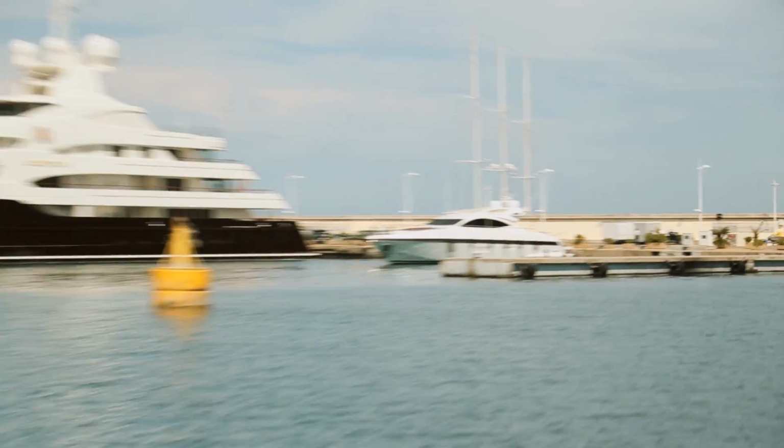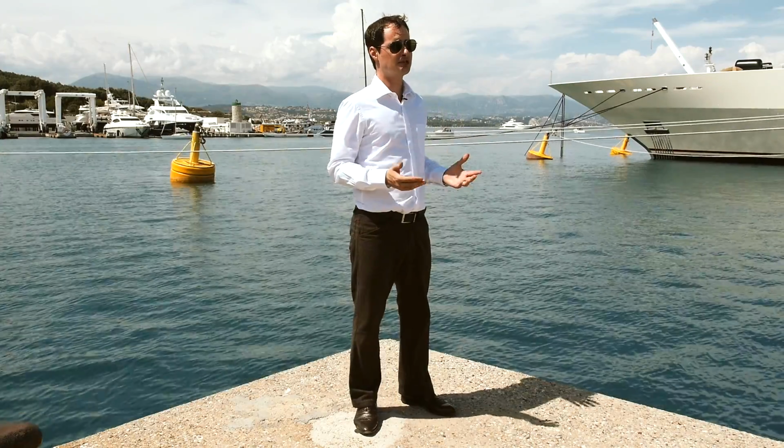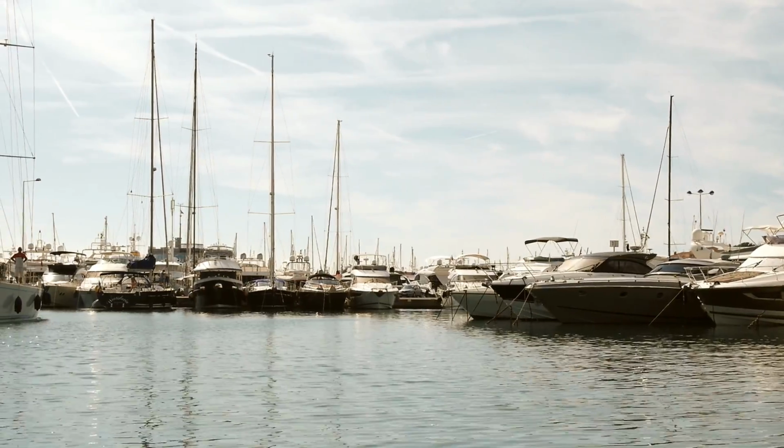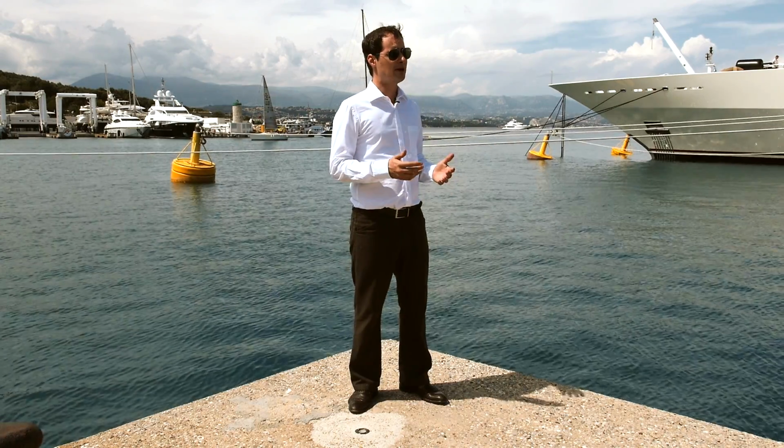Yachts, super yachts, mega yachts, giga yachts even. Despite the downturn in the economy, at the moment there are more and more of these gigantic luxury vessels coming out of the shipyards, and most of them are heading to the Mediterranean. And right now, various marina developers are making every effort possible to welcome these super yachts in the very best possible conditions. But what makes a true super yacht marina?